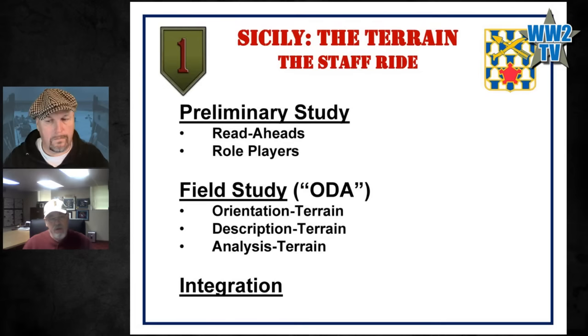Now that you've studied Sicily, what are some of the big picture lessons you draw from this, either as a commander, as a planner, as a medical guy, however you want to approach it? What are some of those things that you've drawn from this that you think are important? Because a lot of times looking at a map and reading what happens is a whole lot different than looking at the terrain and discussing what happens.